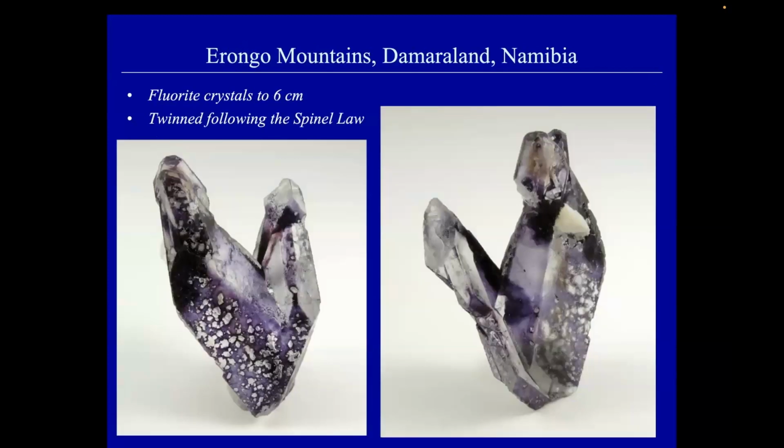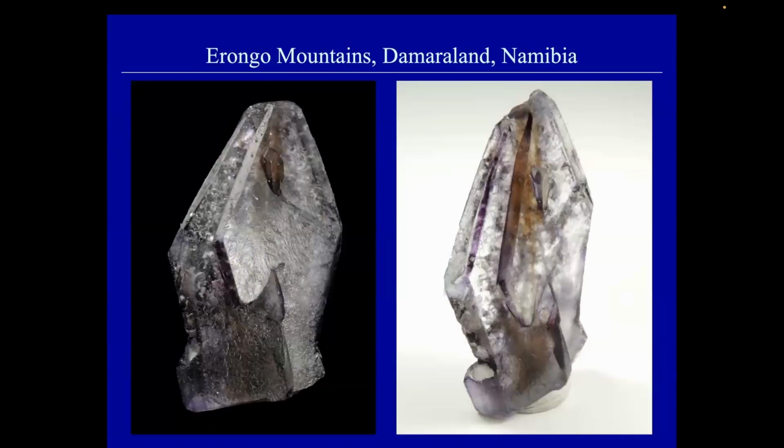In Namibia, Orongo produced these wonderful complex fluorite crystals that are twinned following the spinel law of twinning, that have a purple surface coating, and they are in intersecting pairs. Here's two photos of the same specimen. On the left, you get a sense that there's two crystals intersecting at an oblique angle. One is reflecting, and the other is sort of transparent on the left photo, and on the right you hopefully see the twinning there. This specimen's about 5 centimeters high.